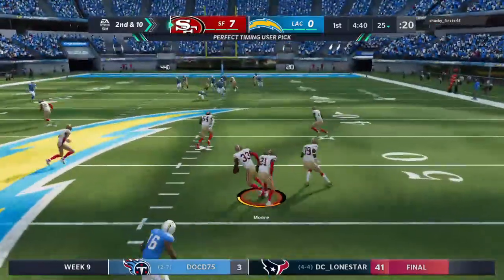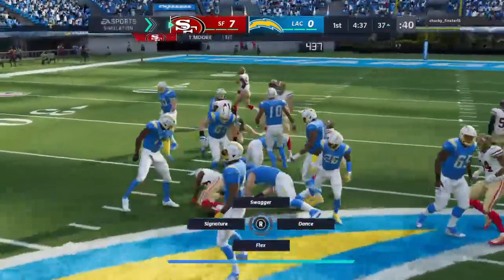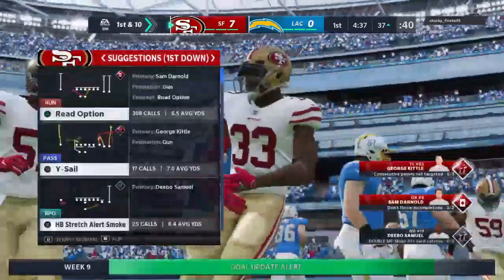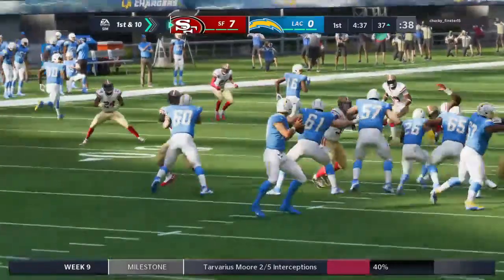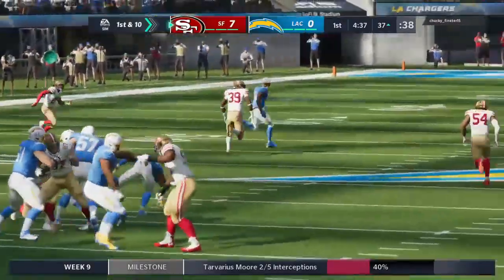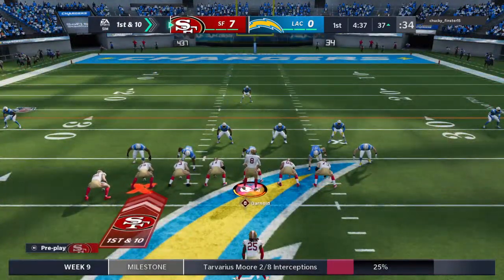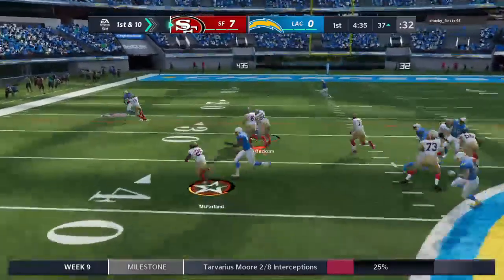And this throw will be intercepted. Picked by Tarvarius Moore. And he's going to take this one back to the 37-yard line. What a start defensively. Your offense goes out, gets the touchdown, and then you get the interception. Just perfect. How about the discipline that they showed on defense? Because after the offense scored to go up 7-0, you would think they might be a little extra aggressive trying to get back at them.